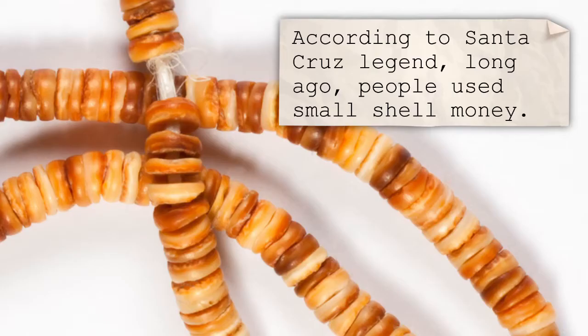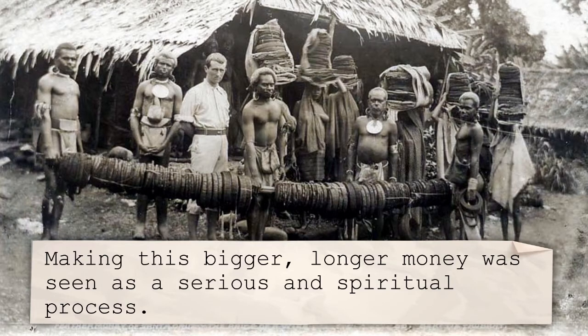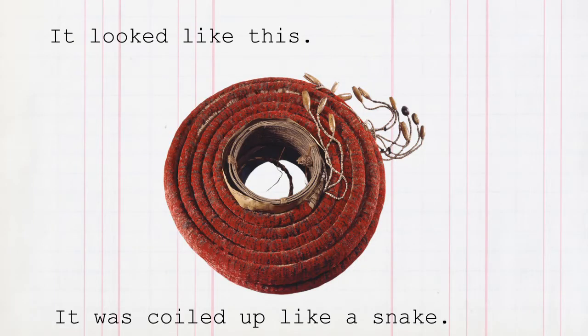According to Santa Cruz legend, long ago people used small shell money, but they wanted something bigger and longer to buy more valuable things. Making this bigger, longer money was seen as a serious and spiritual process. Only a few specially chosen people were allowed to make it. It looked like this. It was coiled up like a snake.